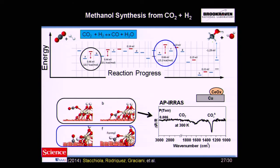After we have activated the carbon dioxide here, we can now go through the reverse water gas shift and with hydrogen make carbon monoxide, which can now desorb to the gas phase, which we see experimentally, or it can be hydrogenated sequentially all the way to produce methanol.